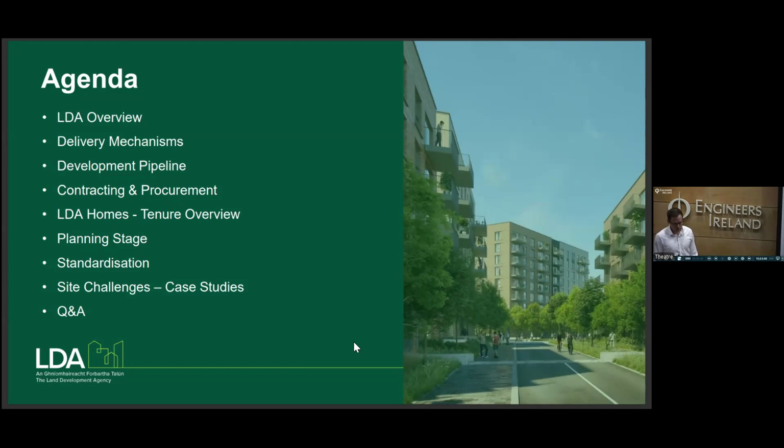Shauna will go through the different tenures we have on our LDA sites. Shauna's going to look at Shanghana as a case study on that. And then Shauna will go into different planning routes we have across our sites and the standardization work streams that are ongoing at the moment across the LDA to try and drive efficiencies across our schemes. And there's a case study on that as well with the apartment typology booklet and Dundrum.